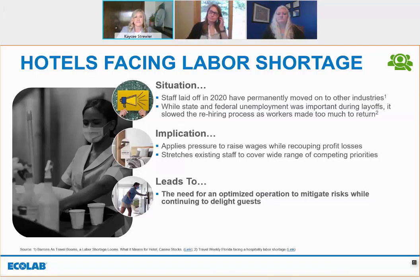Over the past 18 months, they've taken on so much additional work. And simultaneously, we saw this extreme dip in travel demand, which triggered a wave of furloughs and layoffs, a lot of people sitting at home wishing that they could be seeing their smiling faces at hotels and restaurants. But many of those that lost jobs during the pandemic may have permanently moved on from the hospitality industry as a whole. And so this really stretches your existing staff to cover a range of competing priorities that can have a very real impact on the quality of service that you're able to deliver.